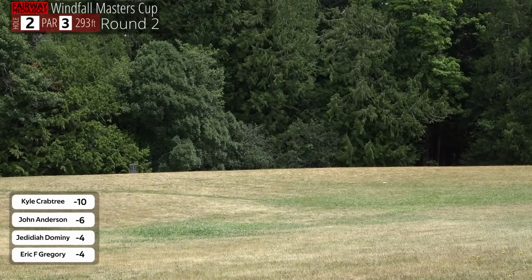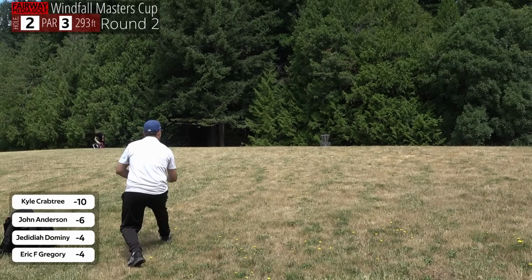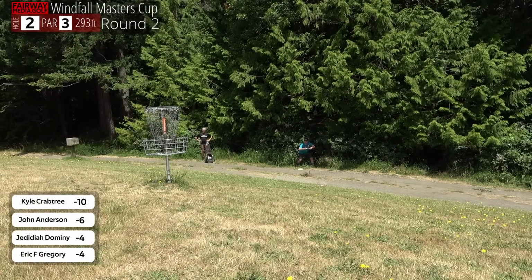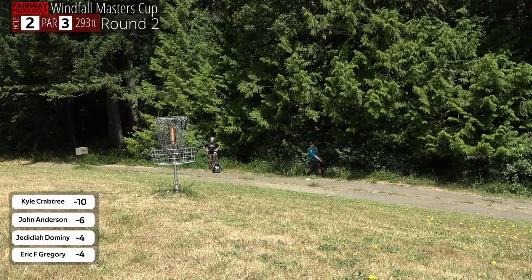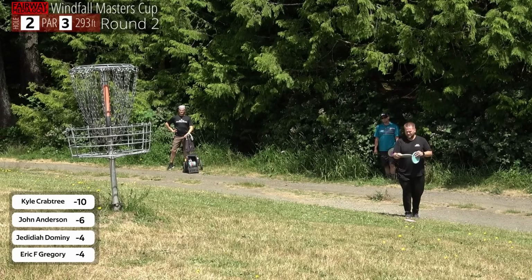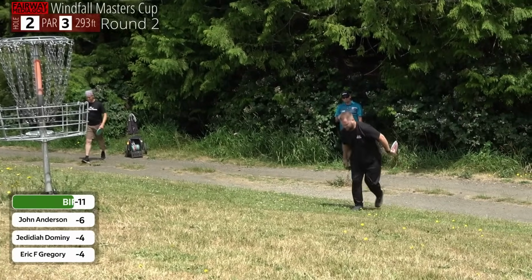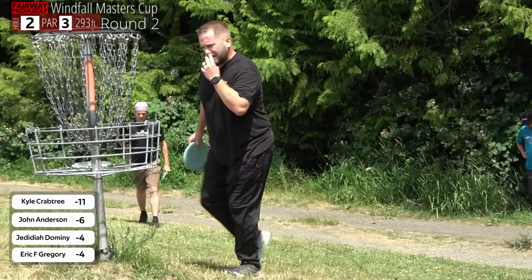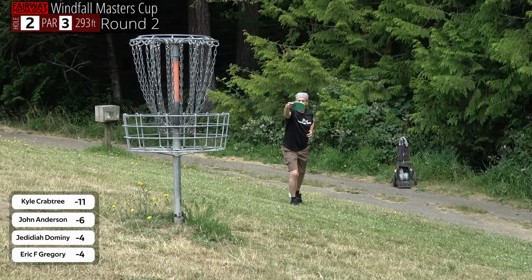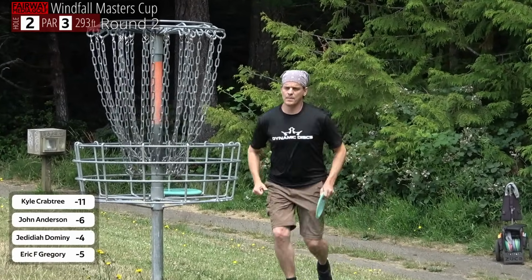And similar shot to round 1. Jedi, unfortunately, is left with it out. Pretty far out. Second shot. And John just found it on the trail. And Kyle at the end of the grass. Cans it. Great putt. He goes to 11. What a 2. Good putt.